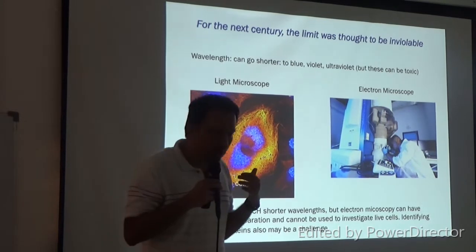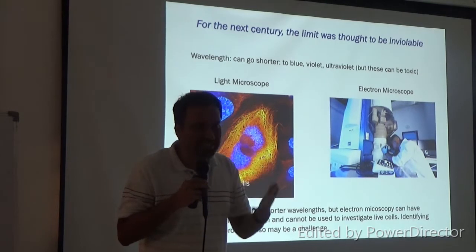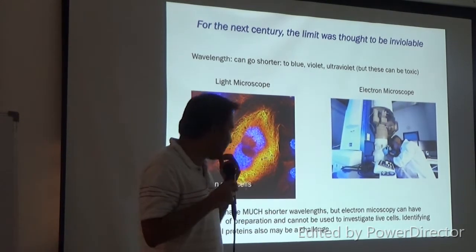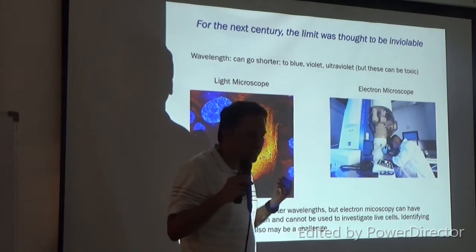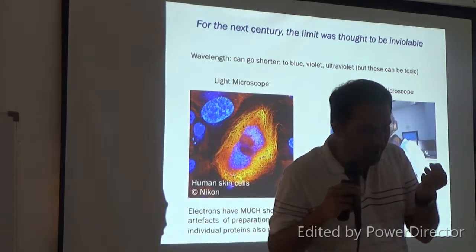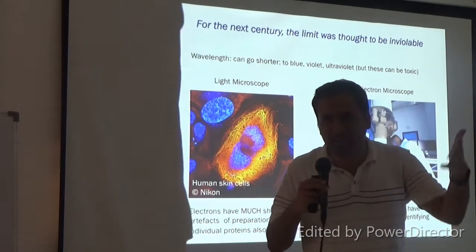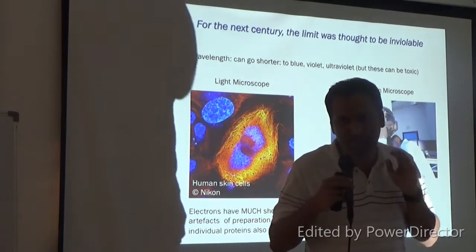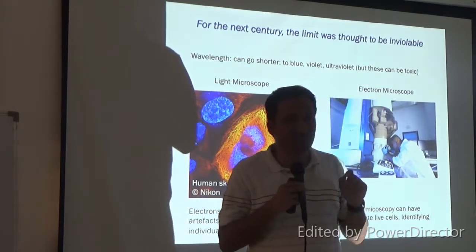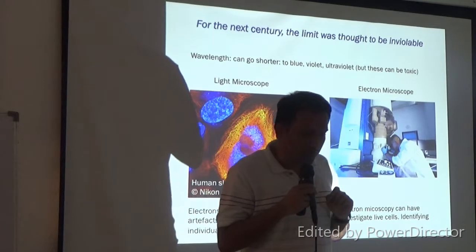And B, you cannot investigate dynamics in a live cell. Necessarily, you have to kill the cell, you have to fix the cell, and only then can you look at it. And at best you will get a snapshot in time. You really cannot get the time course or dynamics of a cell with electron microscopy, which you can do with light microscopy despite the worse resolution. I will show you an instance of what I mean by that.